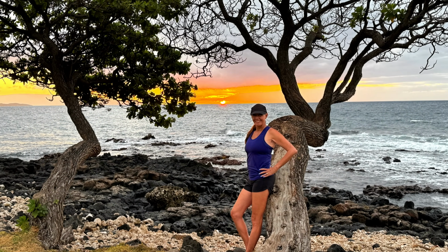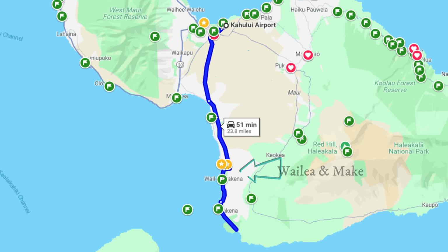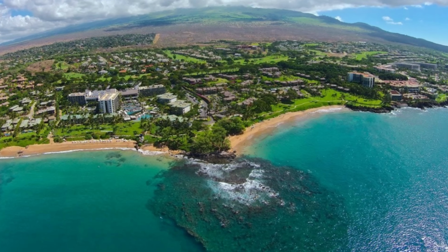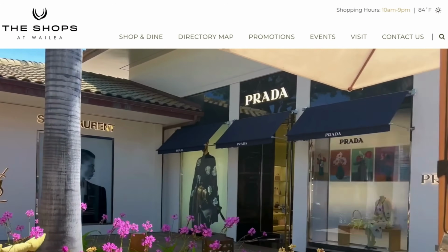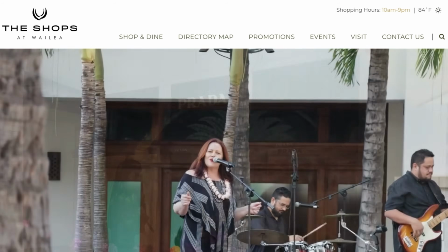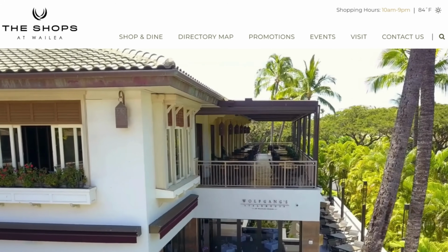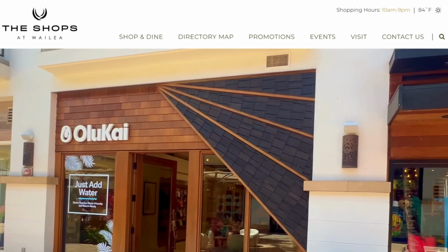Moving 15 minutes further south, you'll next come to Wailea Town and Makena, just next door. Wailea and Makena are master plan resort communities with multiple golf courses, high-end lodging, and fancy shopping. And the Shops at Wailea is the commercial and tourist hub here. If you love luxury and high-end shopping, this is your place. It's not on the beach like Whalers Village in Kaanapali, but it's close.